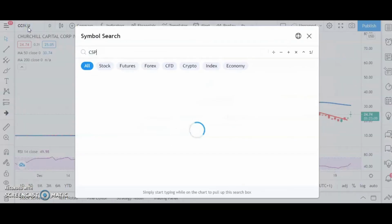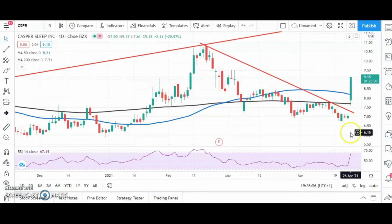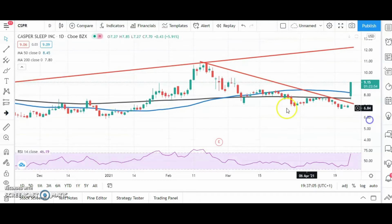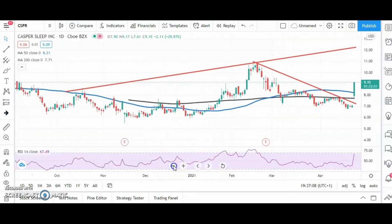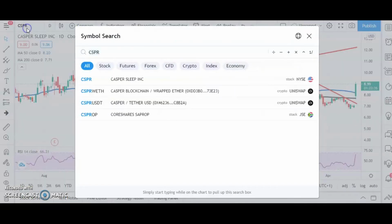On to CASP, and Casper Sleep, not surprisingly. Massive gap to the upside through the 200-day moving average, that's at $7.70. Also through the 50-day line at $8.24. And while we're above the 50-day line, looking towards $12, which is a resistance line there from the middle of October last year. And $12 expected to be seen by the end of May at the current rate of progression, maybe even sooner, given the aggressive gap to the upside that we've seen.